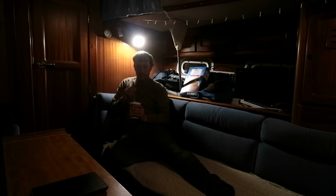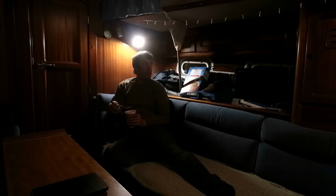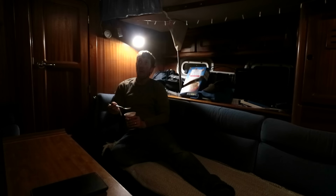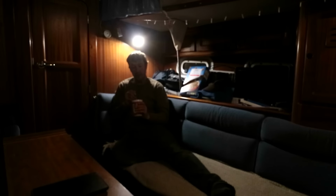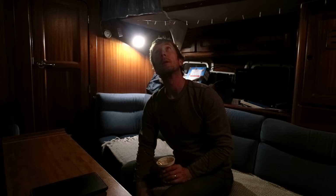Lightning. Wow, wasn't expecting that. See, there we go. I'm very glad I tied up well, because it was very calm when I arrived. I didn't expect it to get so windy.